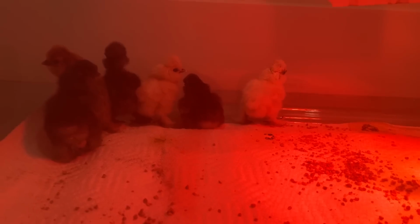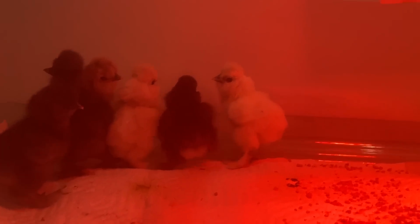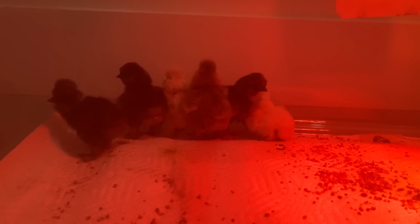Okay, guys. Let me tell y'all, one more has hatched. I don't know which one it is. I do. It's one of those white ones right there, but I don't know if it's that one or that one, but it's one of them. So now we're up to 6 chicks, and we're fixing to have number 7 here soon.